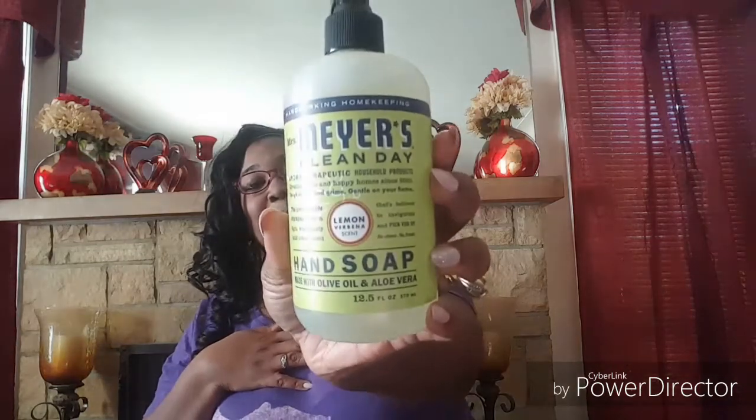Yeah, I don't like this. I don't. This is the Lemon Verbena. Yeah, we're going to use that real quick. I don't like that smell. That smell is woo. So I do know I like the honeysuckle. So that would be a definite repurchase. Have to get that in the hand soap.